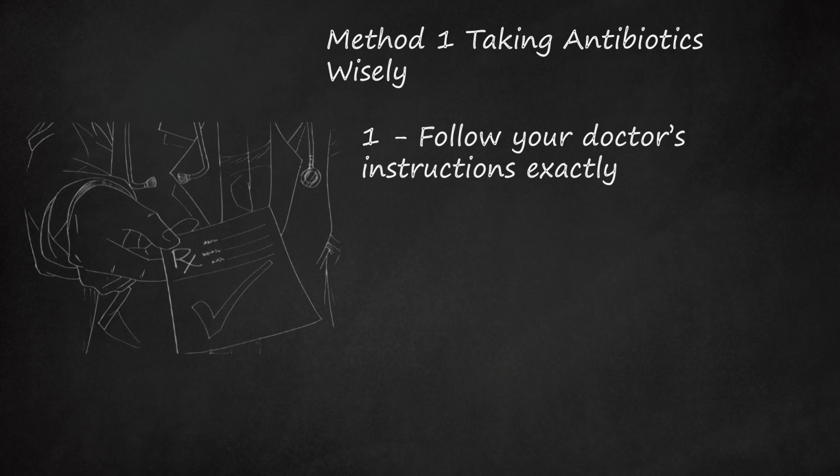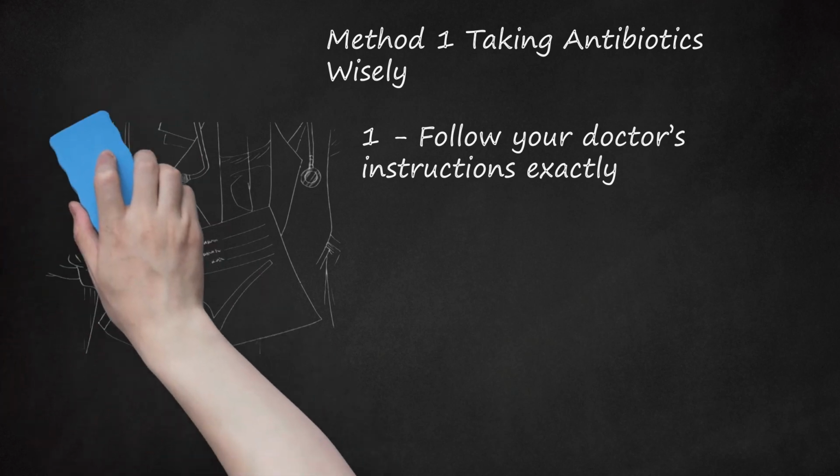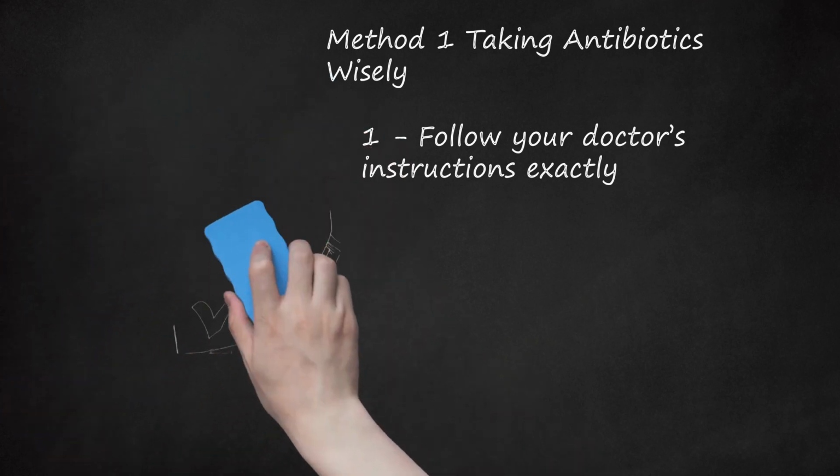Your instructions may include a specific time that you should take the antibiotics so that they will have the least effect on your stomach. Unless the label indicates otherwise, store your antibiotics in a dark, dry place. Some antibiotics may need to be stored in the refrigerator. If so, store your medicine in the fresh food compartment. Never freeze your antibiotics.